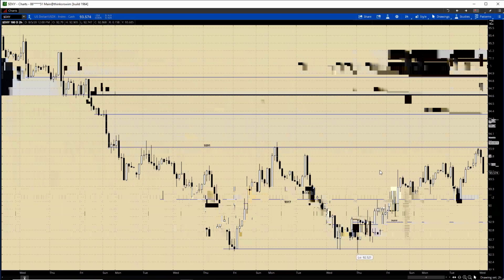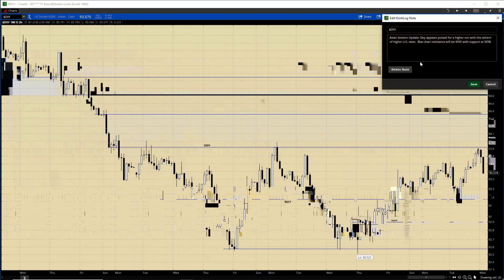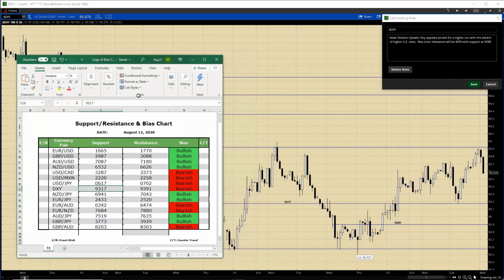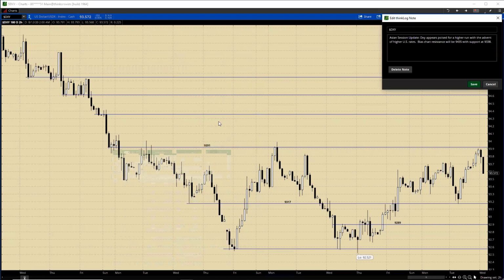Boy, we've turned around for this 93.91. The dollar index appears poised for a higher run with the advent of higher US rates. Bias chart resistance will be 94.35. Now we had 93.91 right here, but you can see that we were pressing. And I thought we might be able to push beyond it, but we just ran out of gas at that 93.91. But we have moved up to 94.35 if we do move ahead, and the downside is going to be 93.38.